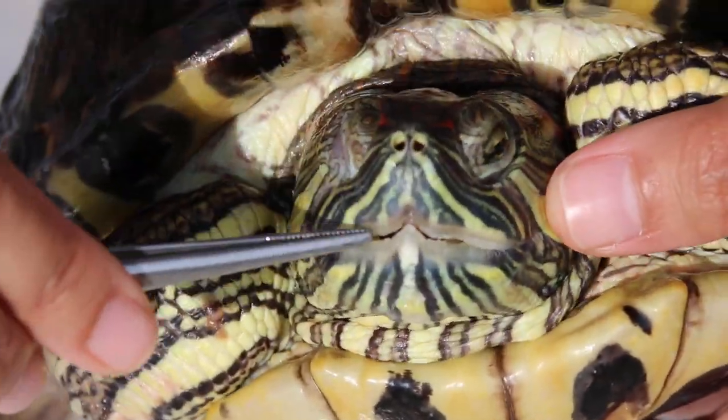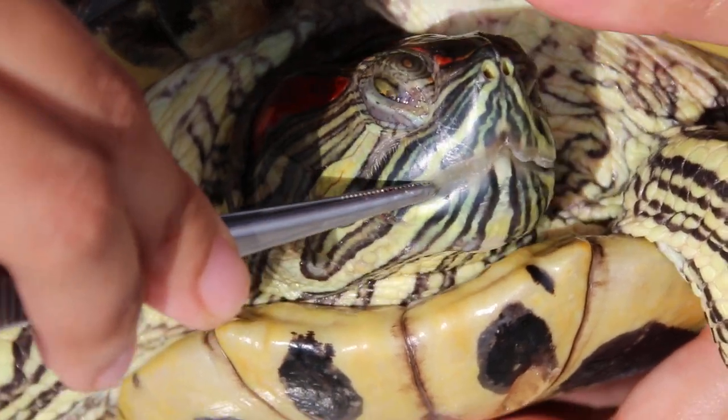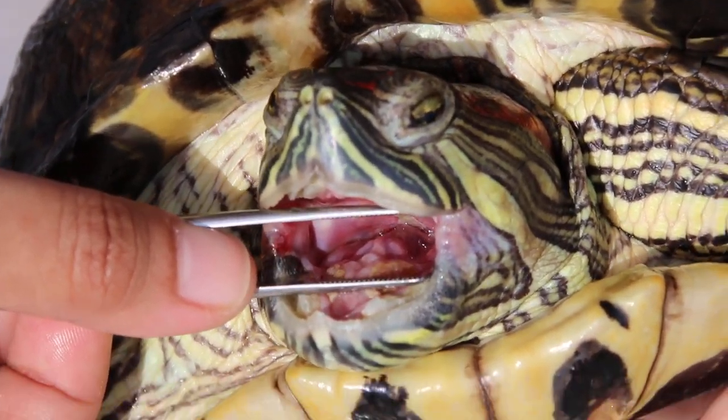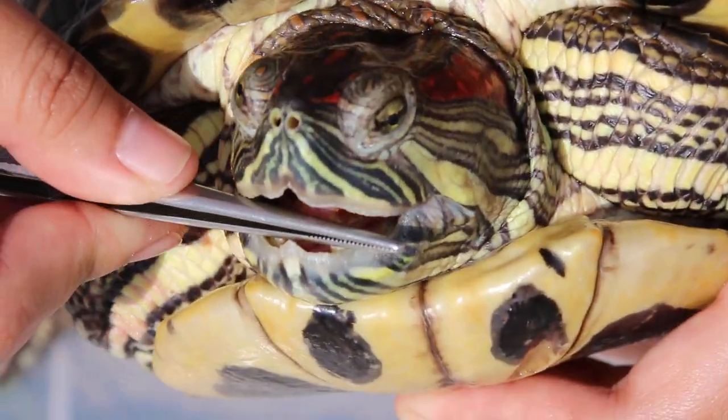So what we need is to hand feed, syringe feed pellets 3 or 4 times a day. 30 pellets is better. Now let me see closer. The light, is it towards the sunlight?